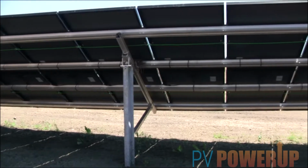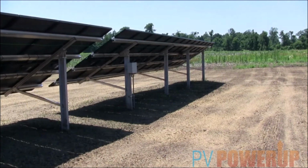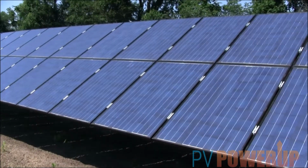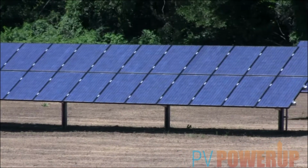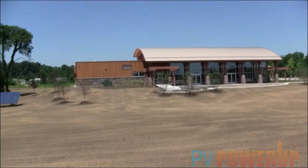The installation is made up of three separate arrays that utilize Schott 195-watt modules and Schletter ground mount racking. The power from the array travels underground to a mechanical room in the building where it is converted to usable AC electricity by two SMA Sunny Boy 7000 inverters. The installation has turned out well and will produce clean, usable power for years to come.